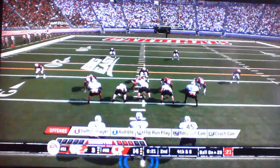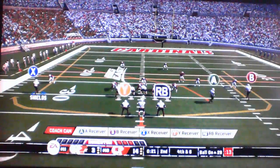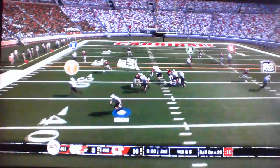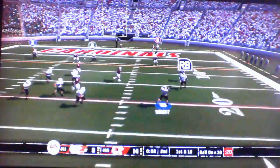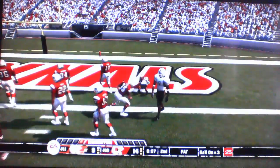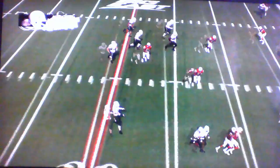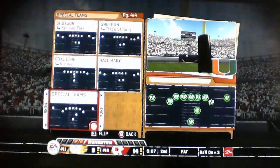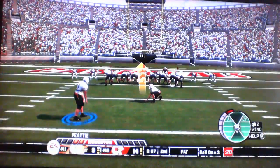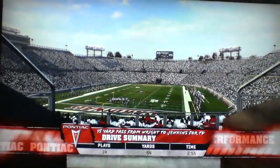Alright. Jesus Christ, if Larry Coker isn't on the hot seat now, he probably is. Well, he should be by now. Freaking keep going for it. Got him. There we go, baby. Let's go. Touchdown. Let's go. Darnell Jenkins. Kyle Wright's first touchdown of the season. Bam. Let's go. Now I'm glad I didn't kick that field goal. And that's a 14-10 game now with a couple seconds before halftime and a 14-play drive.